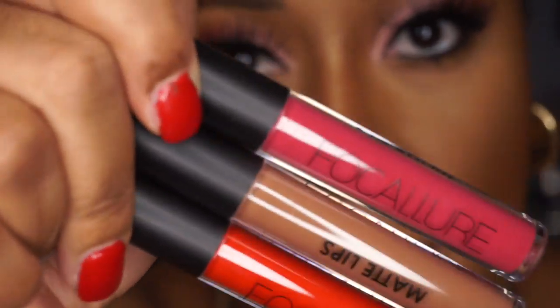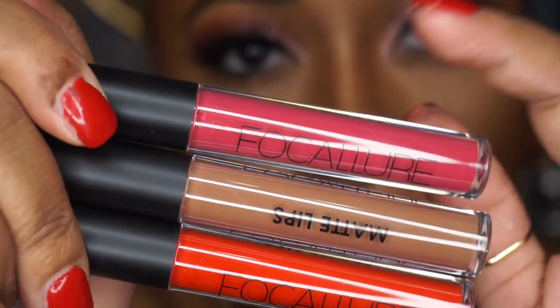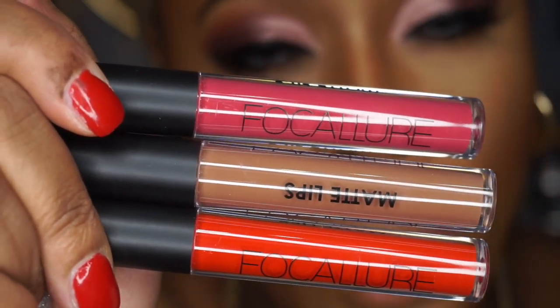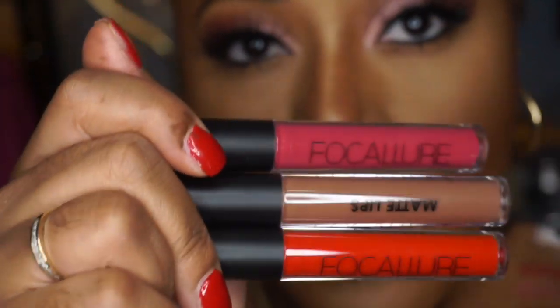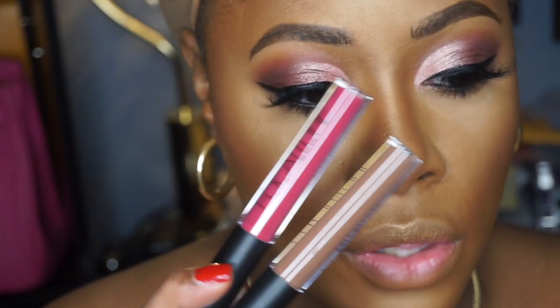Alright, so here are the matte liquid lipsticks that they sent over. I have a mauve plummy color here, a chocolate brown, and a vibrant red. Y'all know I love my red lips. So I'm gonna go ahead and swatch these, and we're gonna see which one we're gonna go with. We're gonna go with one of these two for the look, because I feel like these would be most fitting for the look. But this red is really, really bang.